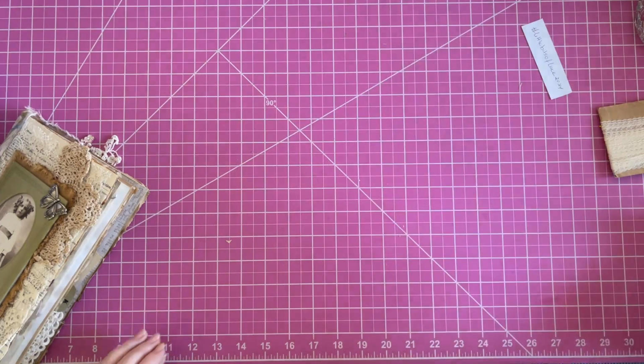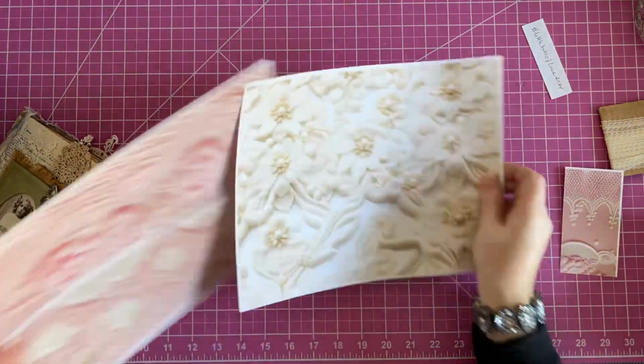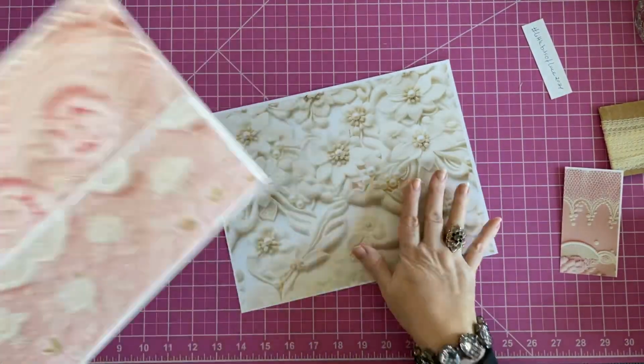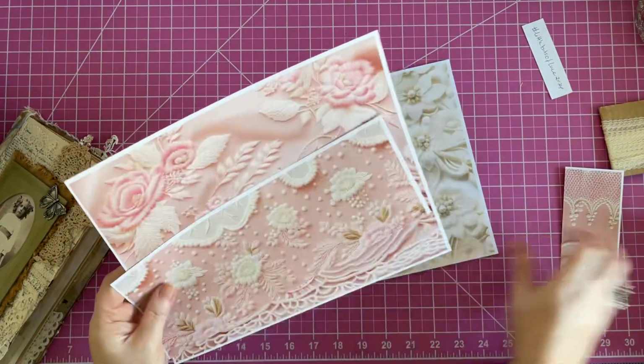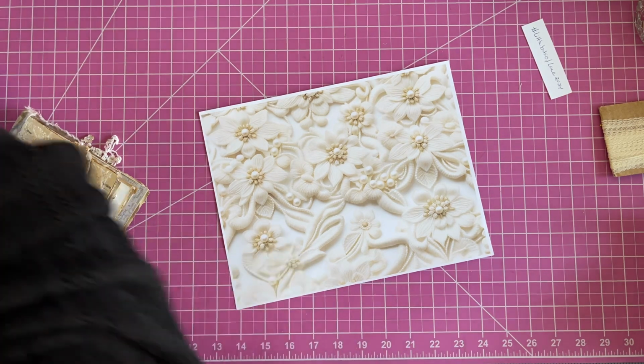But let me show you how to make those clusters. I do them on a sheet. I like these, they're from Amy at Crafty Cat, and they have a beautiful sort of embroidered background, which I think makes it nice for the laces.